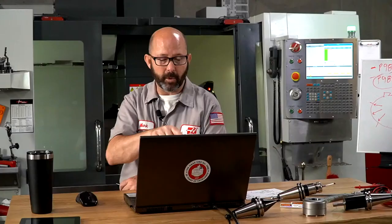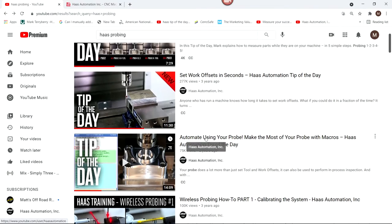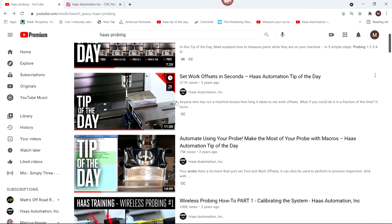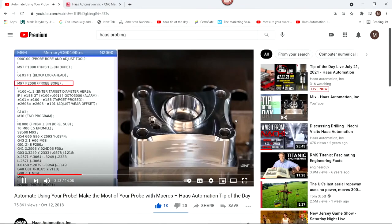But the other video, we can go back to my computer screen. This was a fun video. Again, go to YouTube and Haas probing. And we made a video on automating your probe. Right here, you can see the little icon. It's got this special part that we designed for one purpose, just to be able to use for probing.